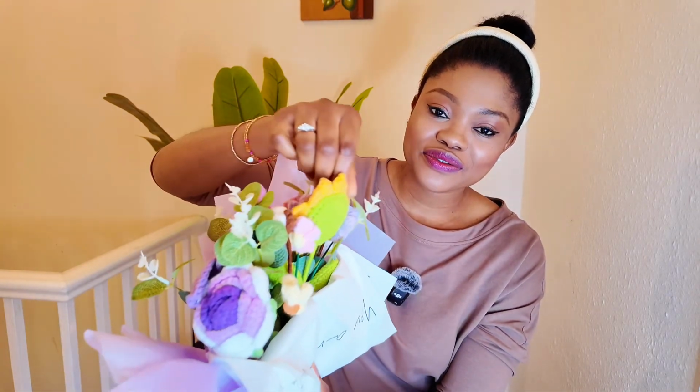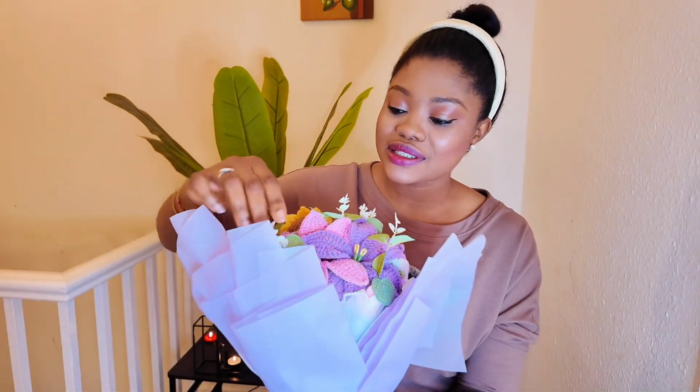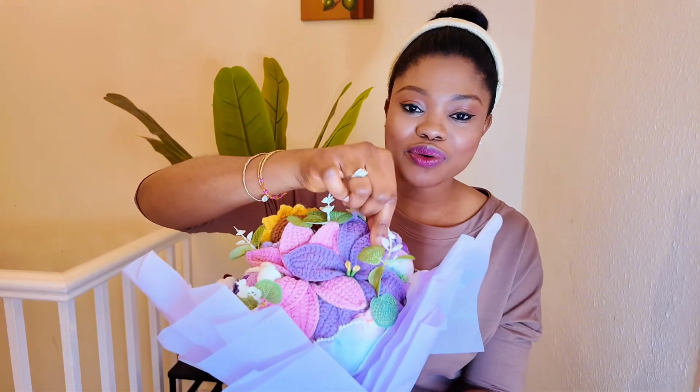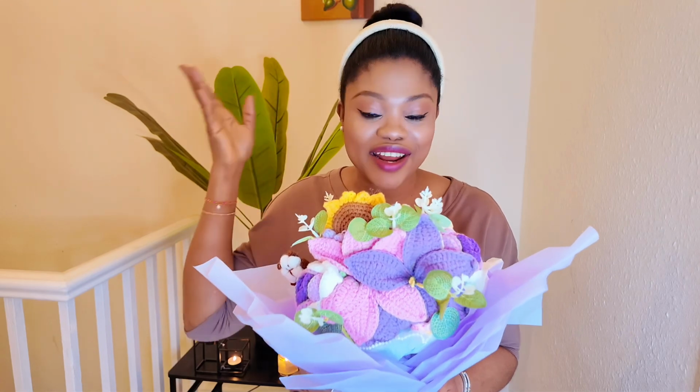It's like a sunflower. These are beautiful flowers. This is so beautiful. I don't know how they did this, but this thing is crochet, so it's just as it is forever and ever.